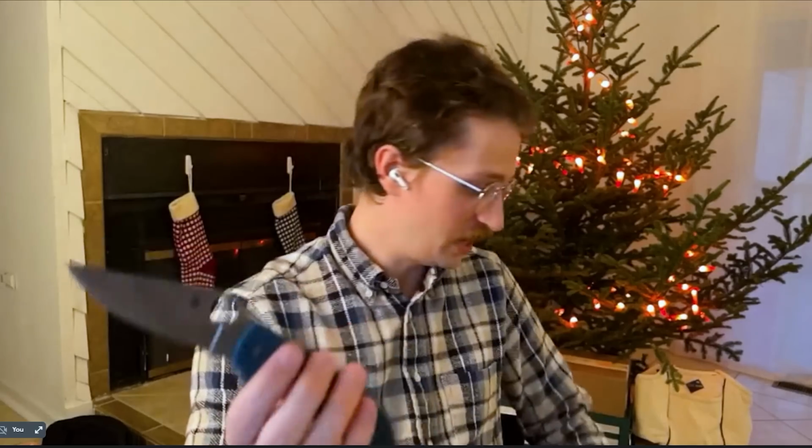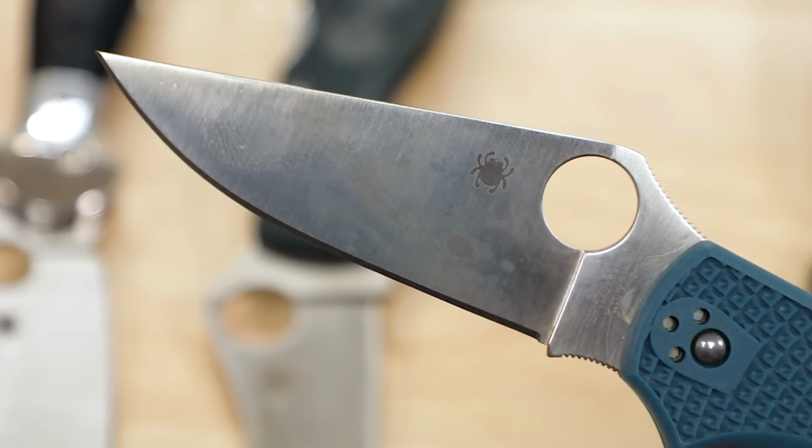I'm comfortable saying that this is, before I drop this bombshell, I think Lentil needs a little attention. Okay, as I was saying, I think this knife is one of the best knives Spyderco has ever made. In the top five for sure, top three maybe.